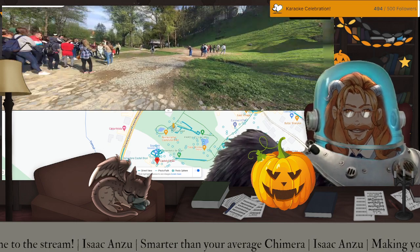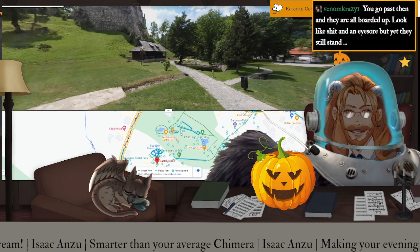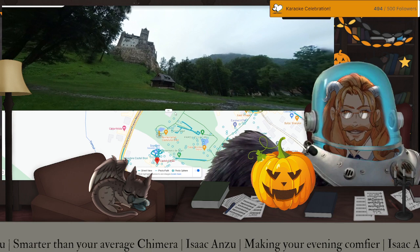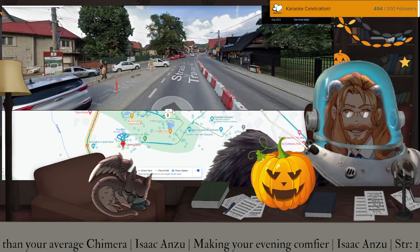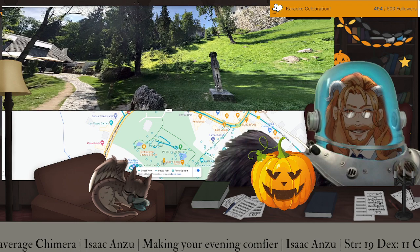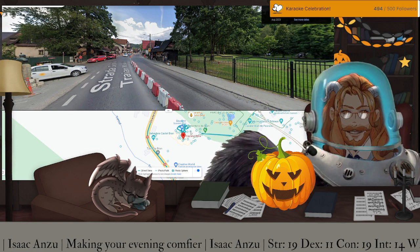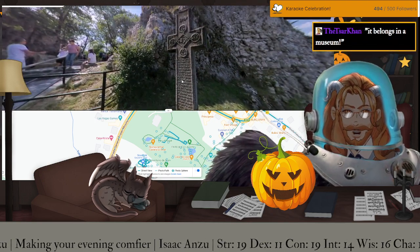Can we get inside the castle? He does it for the castle walls. You go past them, they're all boarded up. They look like shit and an eyesore, and yet they still stand. Yeah. I mean, isn't it a good idea, rather than having something that's falling apart, to have someone rebuild it in that style, right? It won't be the exact same, but you lose the original materials, and yet you gain remastered architecture, right? Where's my architecture remaster?